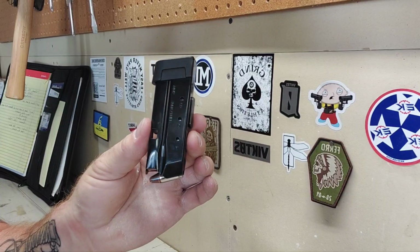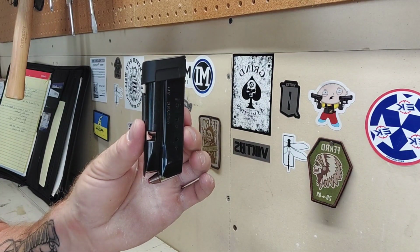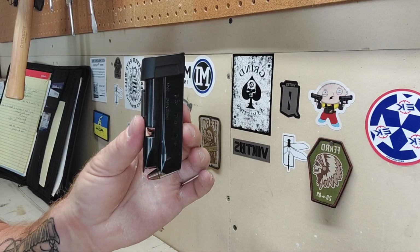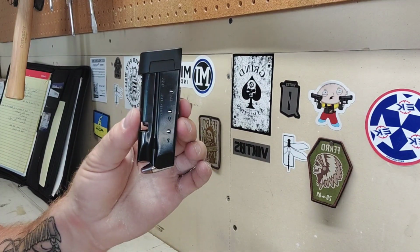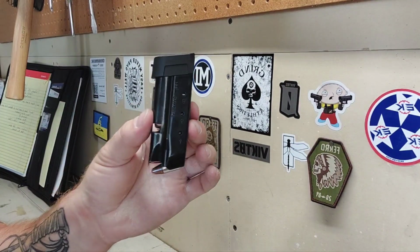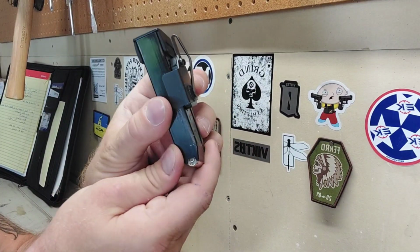I find that it can be a little bit difficult to run some type of mounted system on your belt and be comfortable in everyday life and not look like a total psychopath. So what I did is I went and picked up a Neo magazine retention system. So that's what you're looking at right there.